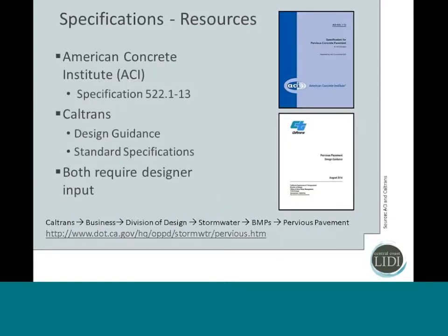Some resources for preparing specs. Both the American Concrete Institute and Caltrans do have standard specifications. One thing to keep in mind is that these are not off-the-shelf specs. So these will need to be tailored to your specific job site, and they require a lot of decisions to be made in terms of, will I require a test panel? What admixtures will I add? So you can't just take this spec and hand it to a contractor. You will need to modify it.